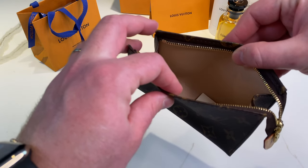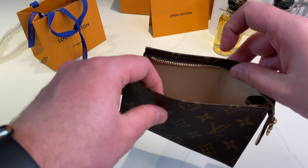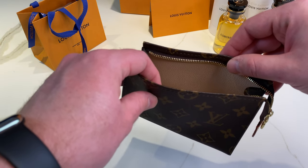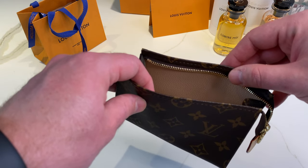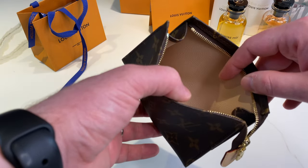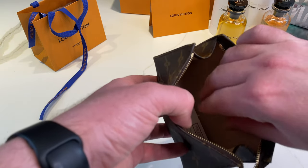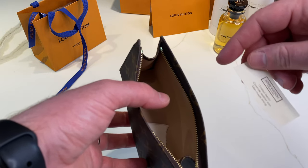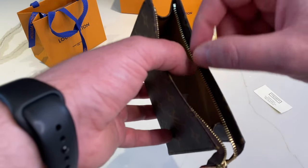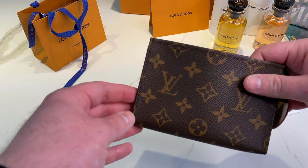Now, if you're buying vintage pieces from somewhere that has a humid climate, this lining is notoriously known for melting, breaking down, and becoming unusable. So make sure to keep an eye on that through the years. There are some tricks to keeping it in good shape, but this isn't about that. So let's get on with it. Now the interior here, I have the coated canvas tag in there. The price, as you can see, was $490. And let's see what all of this will fit.